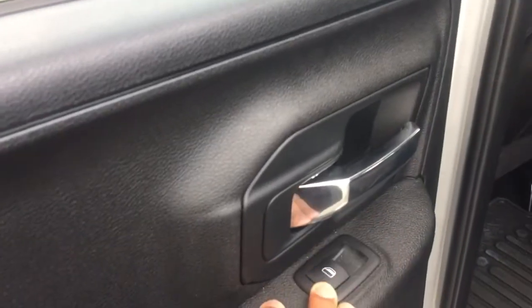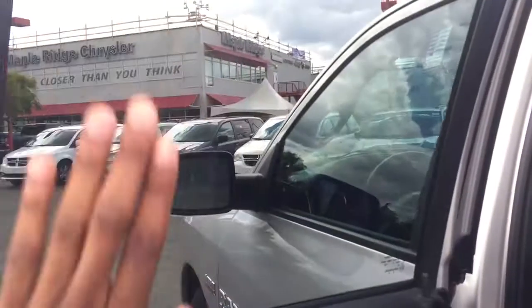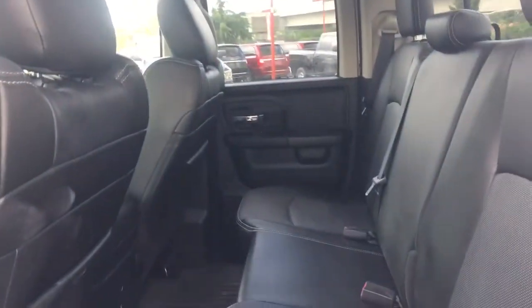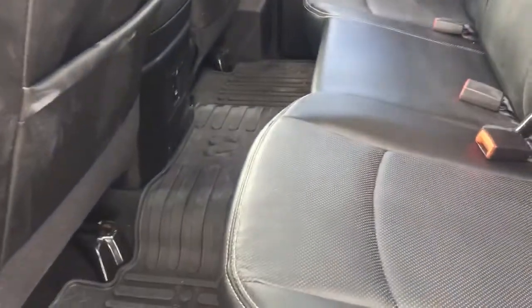Now let's step outside to the back. Here in the back seat, you'll notice that you have your power window control, as well as your window folds all the way down. It's not down right now. And you notice it's a smaller door, which means it's a quad cab, but you're not sacrificing a lot of space. There's still a great amount of leg room.